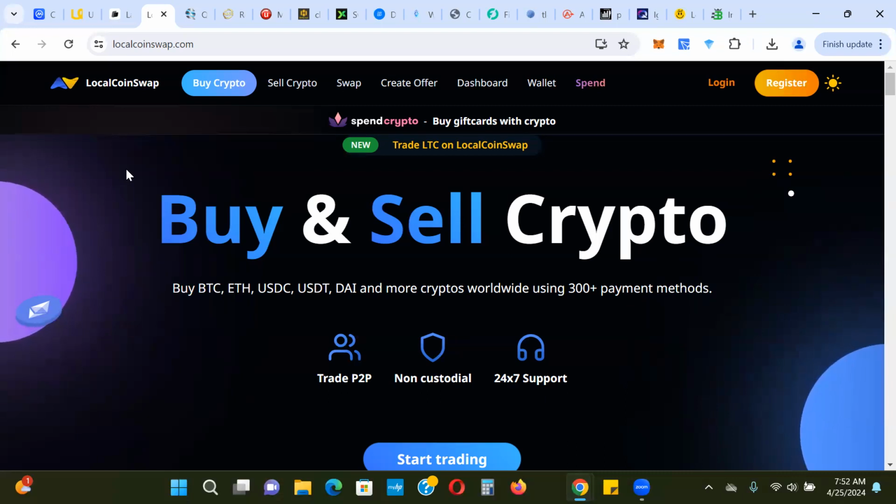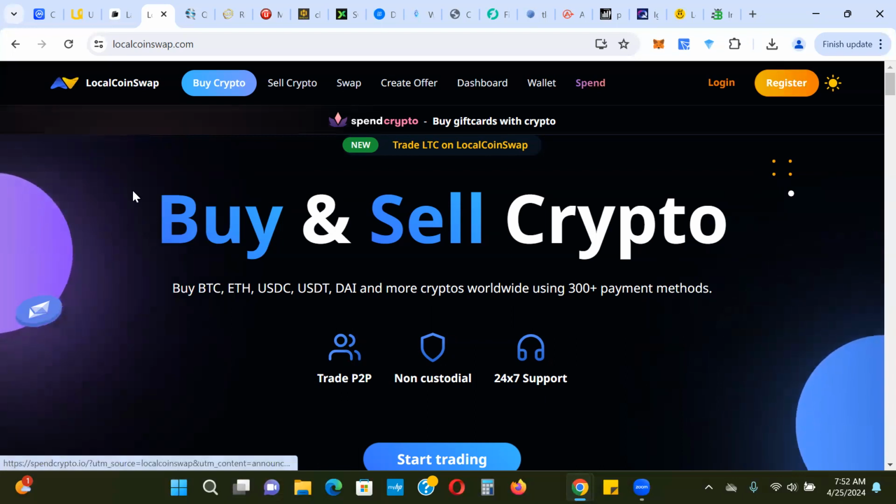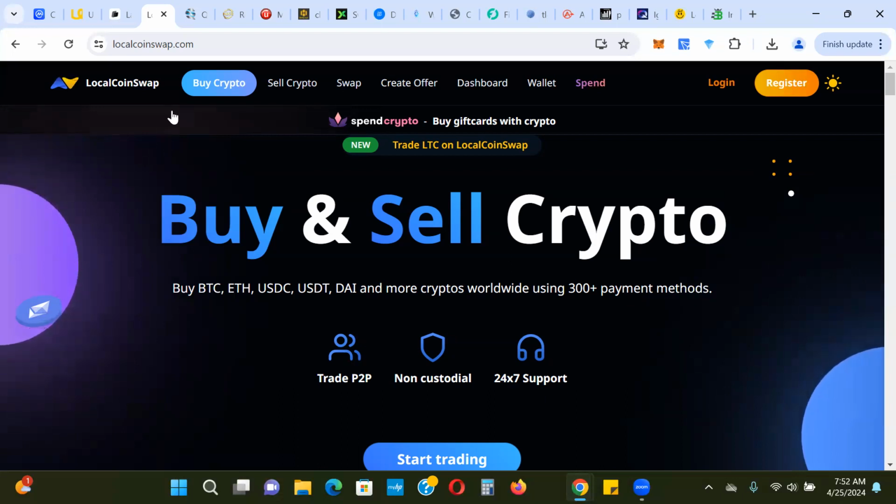So yeah, it's a cool tool. You can check it out. I'll leave a link for this down below. Again, it's always cool to have these different tools in your tool belt if you need to spend your crypto.